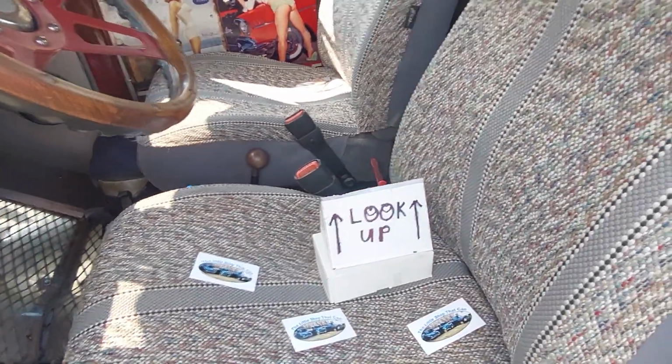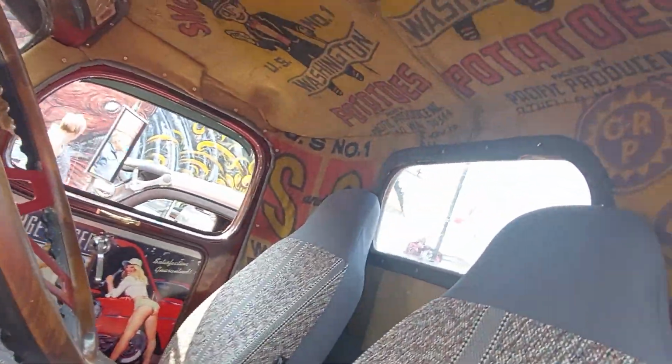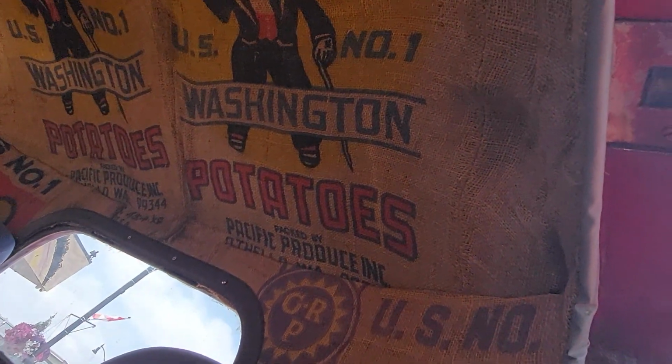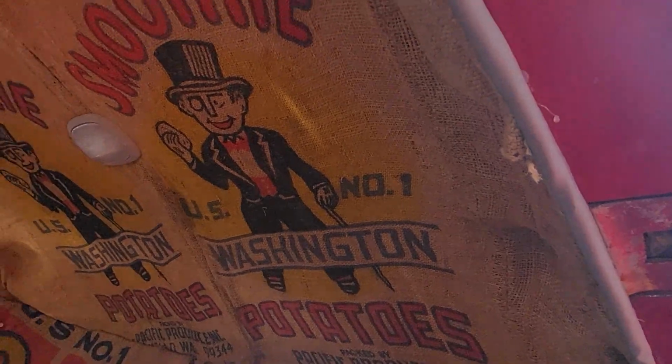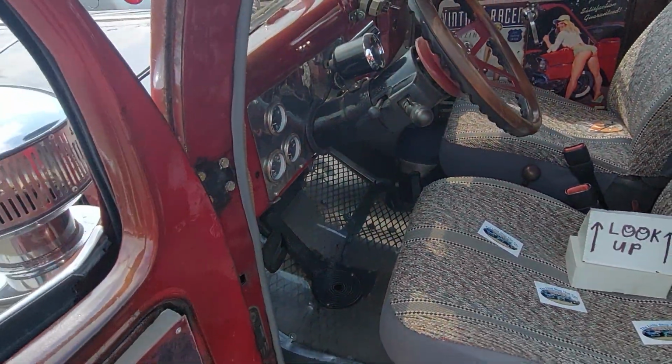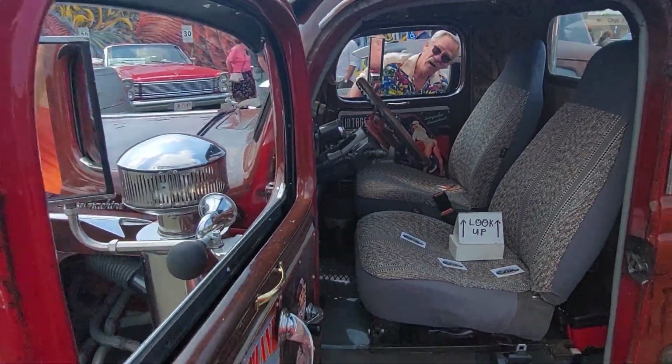And now he has this thing to look up. So what's up there? Oh, now that's cool. That's a nice little touch. These old potato bags that are used for a headliner. Very cool. Big fan.